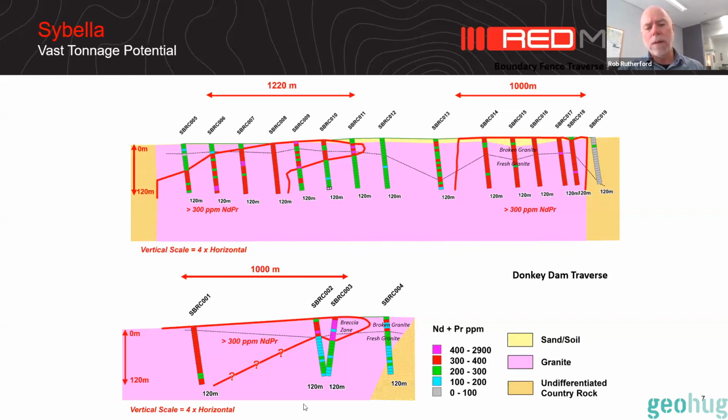What we did find locally, in small hydrothermal secondary overprinting systems, were these breccias with some quartz and iron oxides, and they tend to enrich the rare earths in the granite as a secondary hydrothermal enrichment, but they were only localised in scale. So to us, the real opportunity is this bulk tonnage potential.